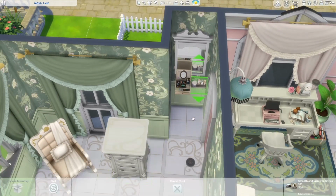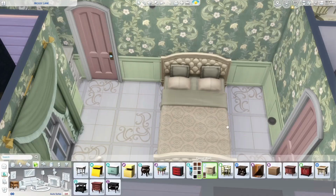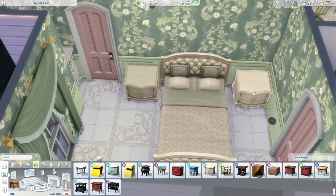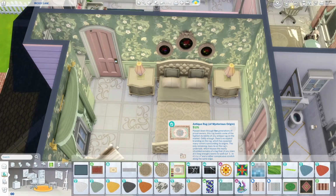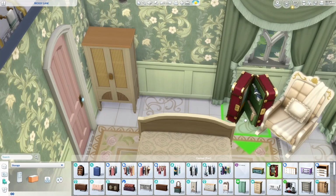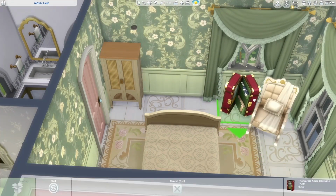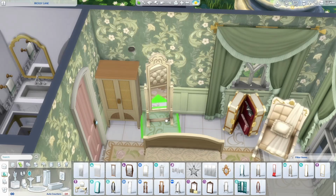I am using another swatch of that same rug that I have downstairs, and I just included that rocking chair, the custom trunk from Lovestruck, and just normal bedroom items, just some clutter here in the nightstands. I am using the same painting that I used in the dining room. I think that these roses are very cute.